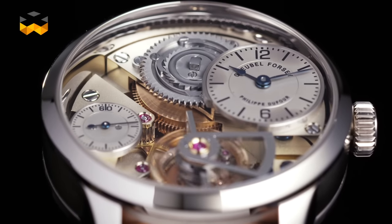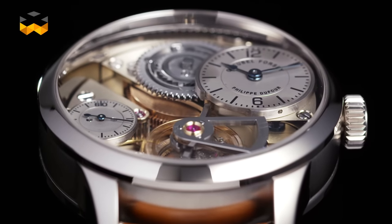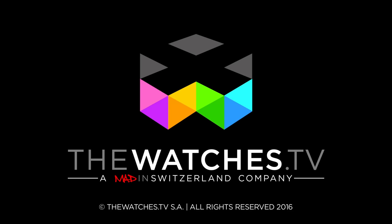So again, this very special and unique watch will be put on auction on May the 30th in Hong Kong by Christie's. It's going to be interesting to see what price it attains. But before that, hats off to the entire team that worked on this project. This is really something cool.